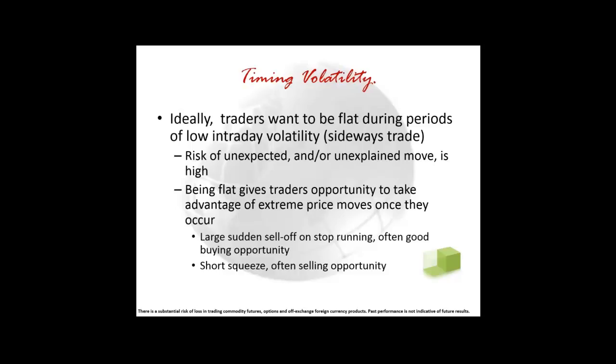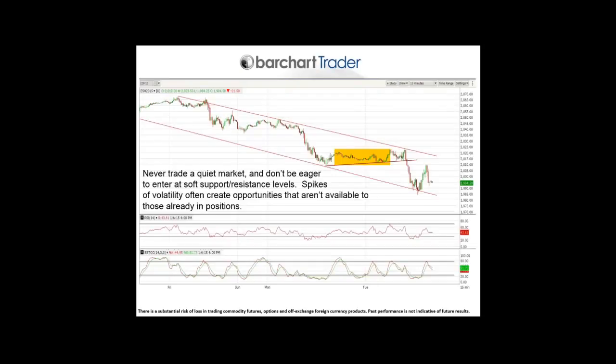Being flat gives traders the opportunity to take advantage of extreme price moves once they occur. So a large sudden sell-off on stop running is often a good buying opportunity, or a short squeeze can often be a good selling opportunity, but you want to be patient. The more volatile the market is, the higher the VIX is, the more you want to be patient as far as waiting for extreme levels. And I don't believe it's typically a good idea to trade a quiet market.